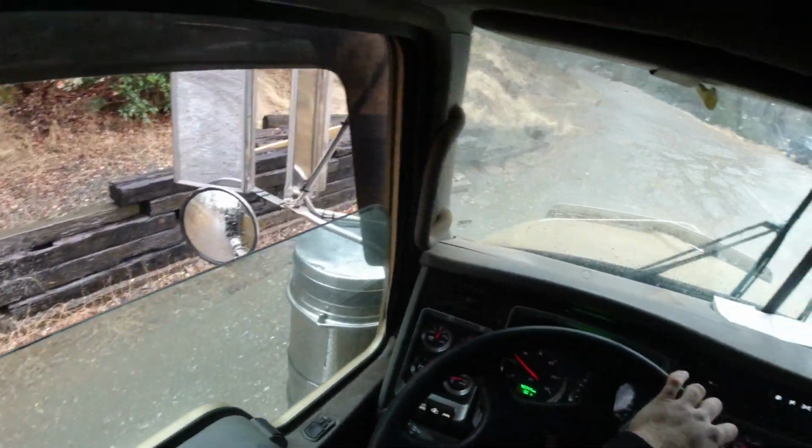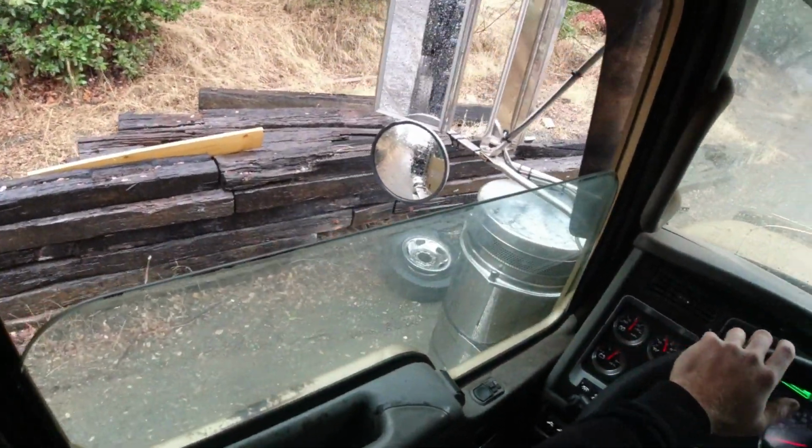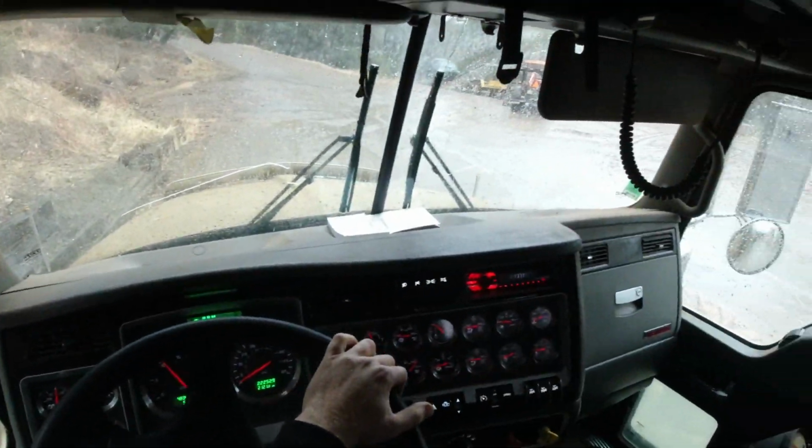Get over here nice and light. Need to get room so I can get that truck out of there. I'm not looking forward to moving that on my own.